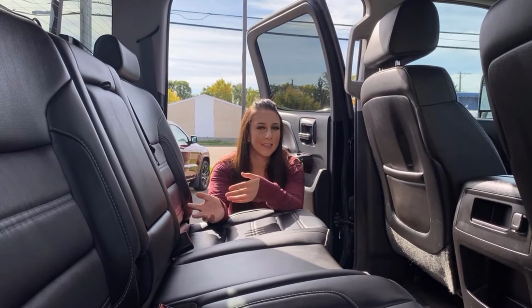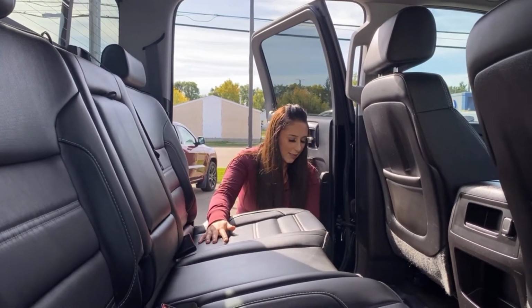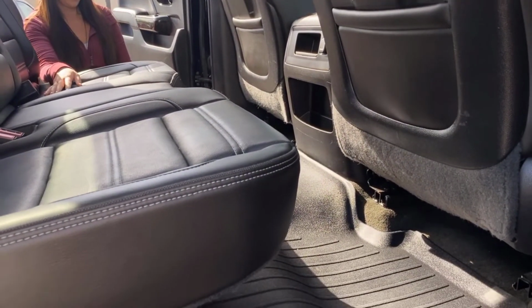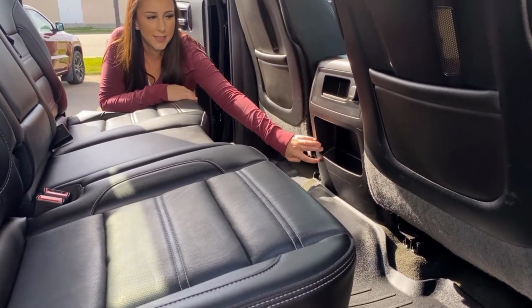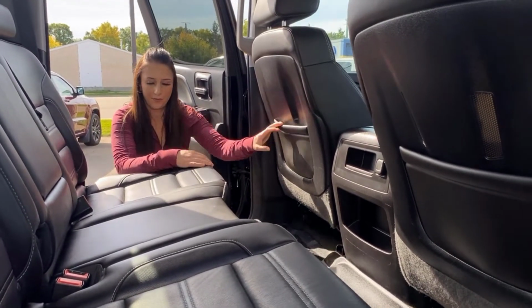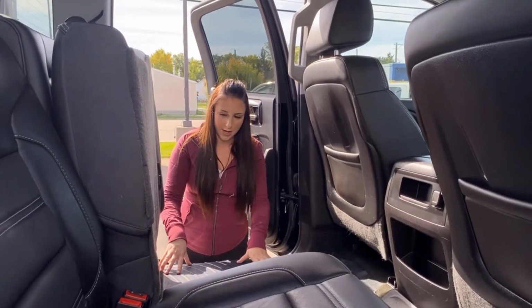So in the back seat, since it is a crew cab, you're still going to have a whole bunch of room for your passengers. Again, same floor mats as the front. They're nice and fitted to keep everything clean. You have a little bit of storage in behind the center console with another plug-in, and of course storage in behind the seats. Then if you fold up these seats, just opens up a larger area there.